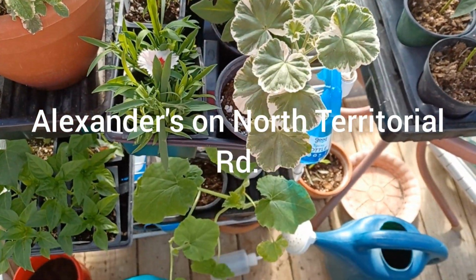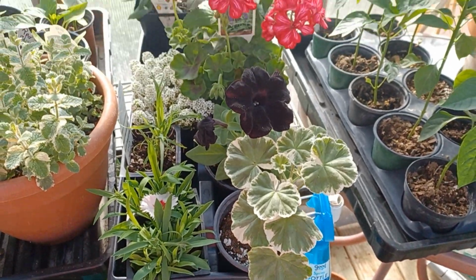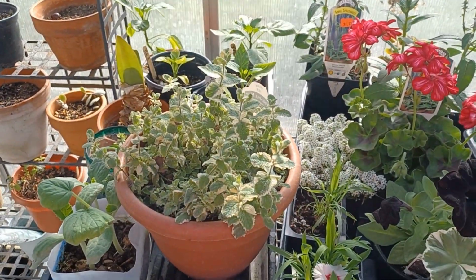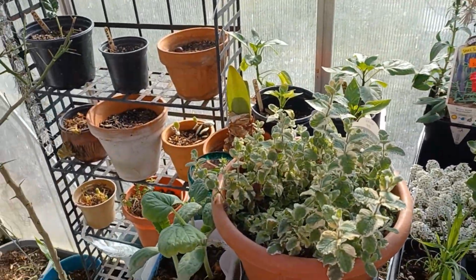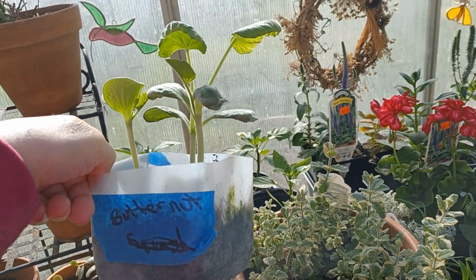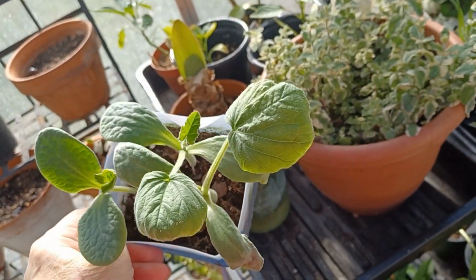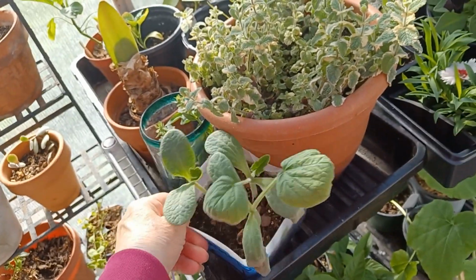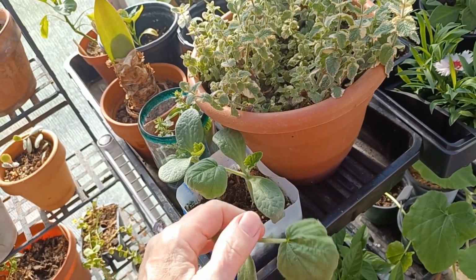My favorite nursery is open, so I did pick up some new stuff. Just a few things. So we're the first squashes. This was the first squash. This needs to be potted up.